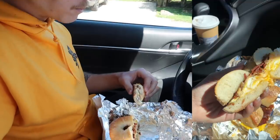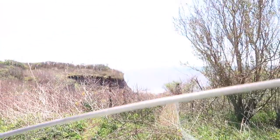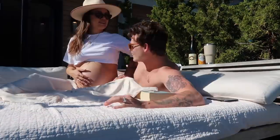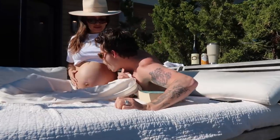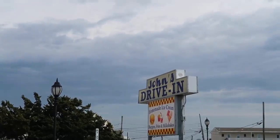We got bagels from Goldberg's, which Patrick has had before because he's been here surfing quite a bit. Just like a classic bacon, egg, and cheese. Can't go wrong. Hits every time. We've got a pretty great view. Ooh, let me roll the window down. I mean, can't go wrong with that either. Stopped at one of these roadside lunch spots. It's literally called Lunch. We got a lobster roll, and Patrick got a hot dog, and it was pretty good.